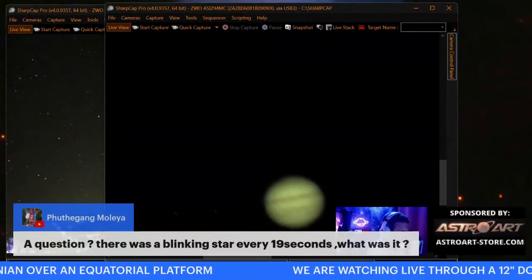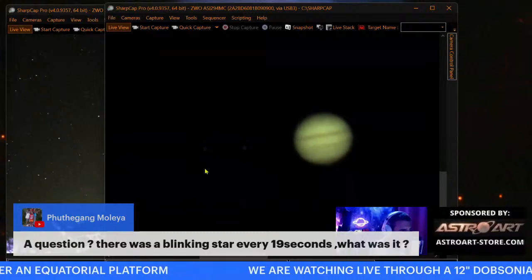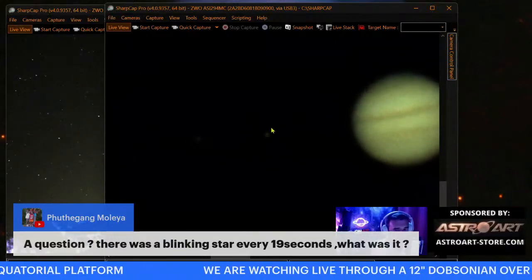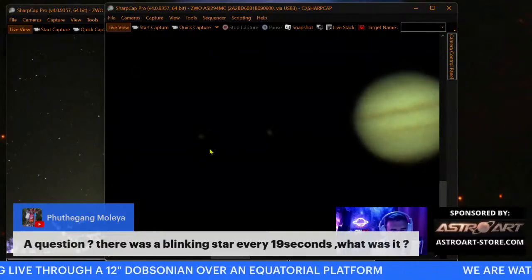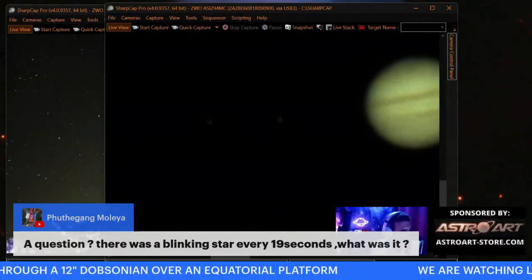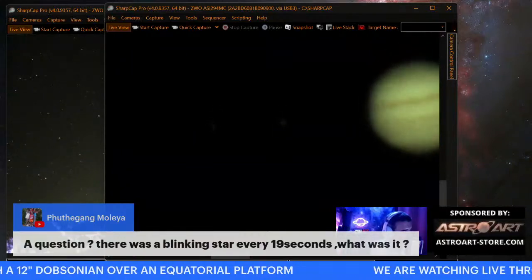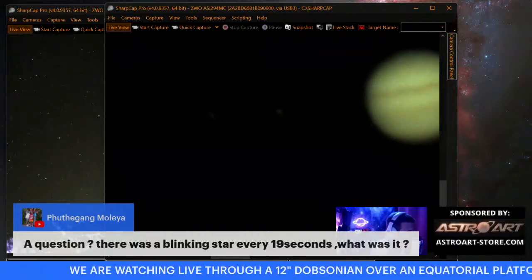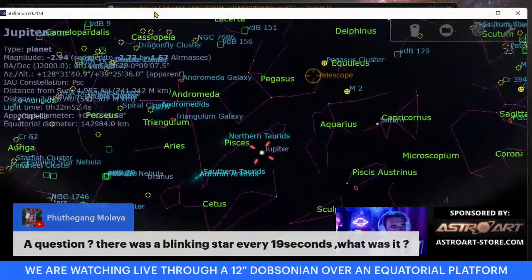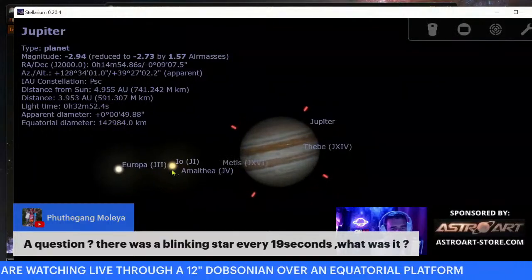A question: there was a blinking star every 19 seconds, what was it? Moleya, if you are referring to this, it is not a star. These are two of the four Galilean moons of Jupiter. The one at the right is Europa, and the one at the left... I forgot, because I'm mixing it with the other night in my brain. Let's see. We open Stellarium, we go to Jupiter. This is the sky here. It's Io at the right and Europa at the left.